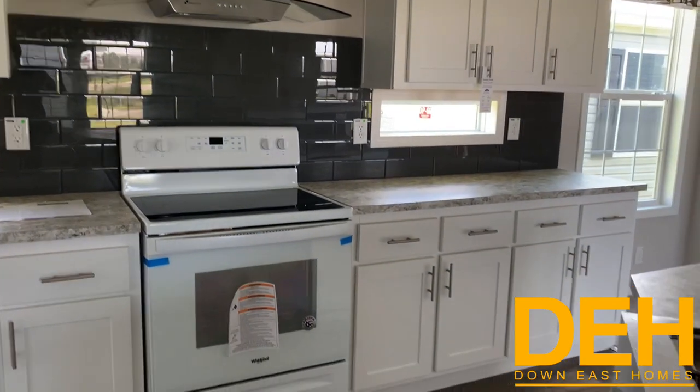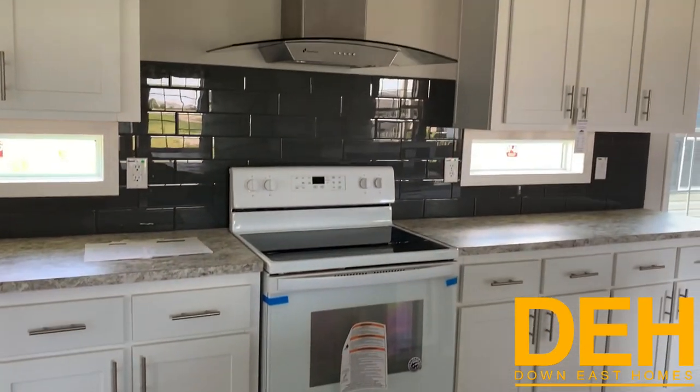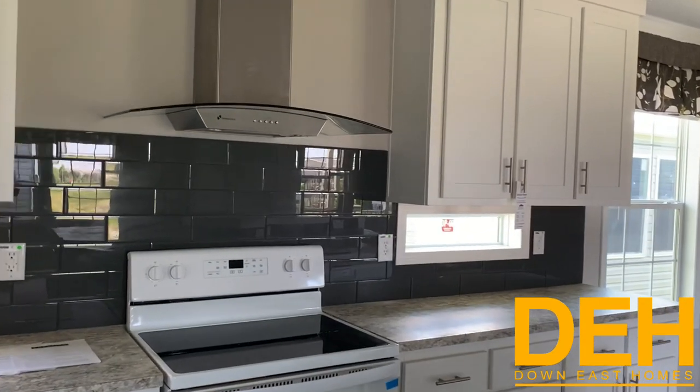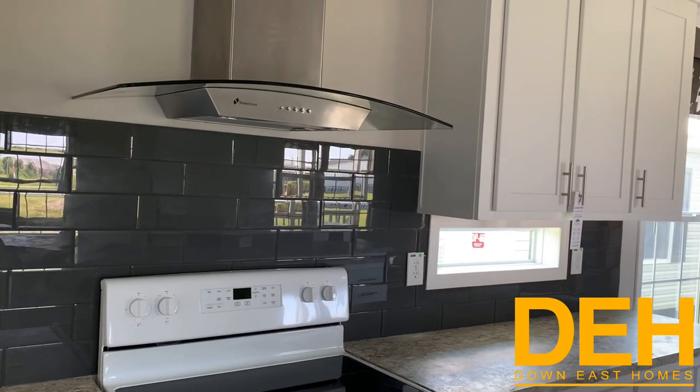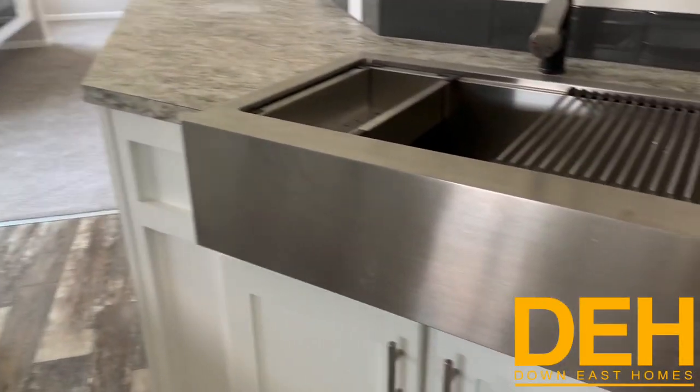We do have a Euro hood there as well. We do have an oven that can be pulled out if you wanted, like I said, if you wanted to switch it out a little bit later down the road. Again, there's that other side with that window, letting in a lot of natural light.